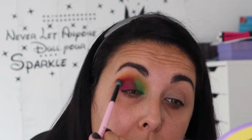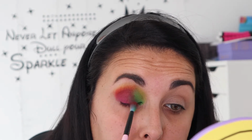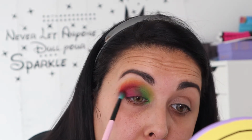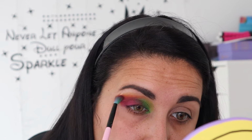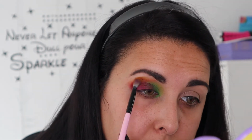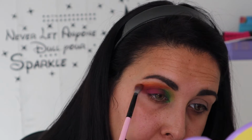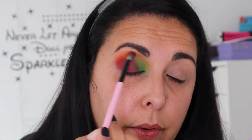Okay, I'll put that on top actually. And then that's kind of transformed it a little bit. And then I'm going to go back into that yellow and just kind of blend just that top bit out. I don't really know what I'm doing, to be honest, so I hope the colour is okay. I think this kind of was out of focus there for a little while.